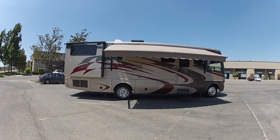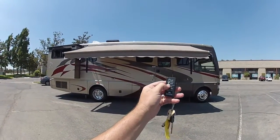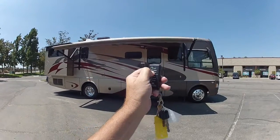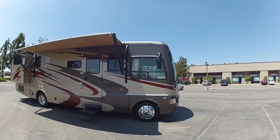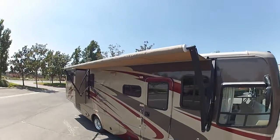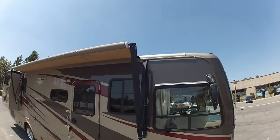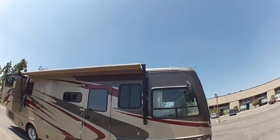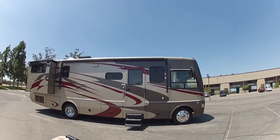and it's got all the luxury features, starting with a remote-controlled power awning, which I can close from a handheld remote or switches on the inside. Power awning closes up automatically. I'm using the remote, and I can close it or I can open it.